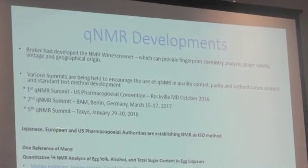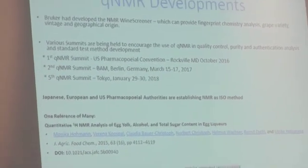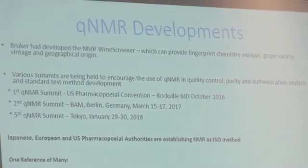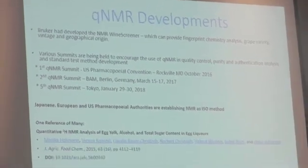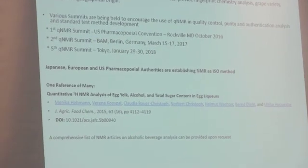I just got back from Tokyo, where there was a summit, because they're trying to make this legal. I went down and gave a talk to the TTB about it. The TTB don't care how you analyze your stuff as long as it's validated, and that when they test it, you're going to get the same number. They might be buying one of those brokers, last time I talked to them.